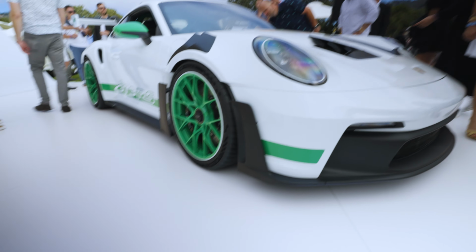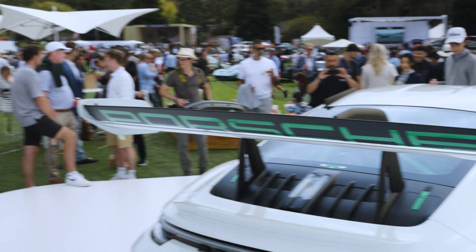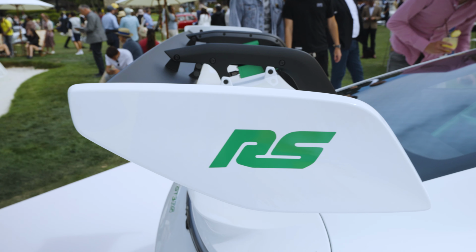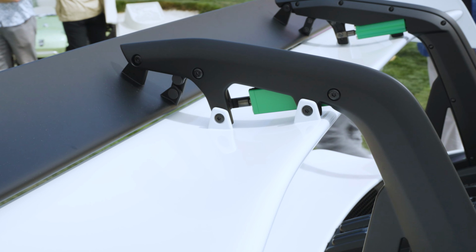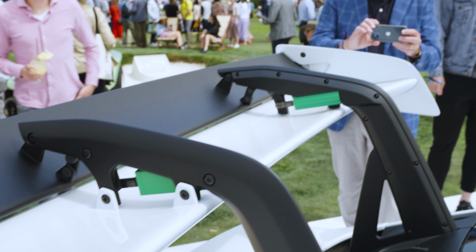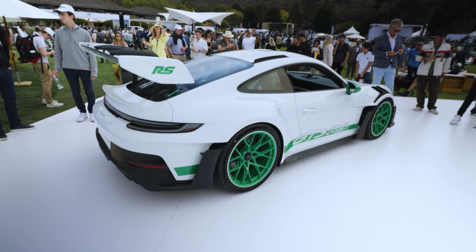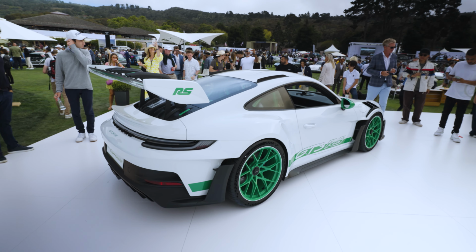So depending on which track you can go on, see this top part of the back spoiler, the swan neck style wing, where it says Porsche? That can shift to lower the drag over the top of the vehicle for straightaways, so your acceleration is unhindered by the aerodynamic downforce and drag.